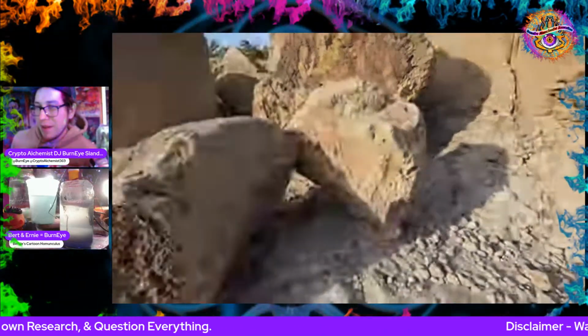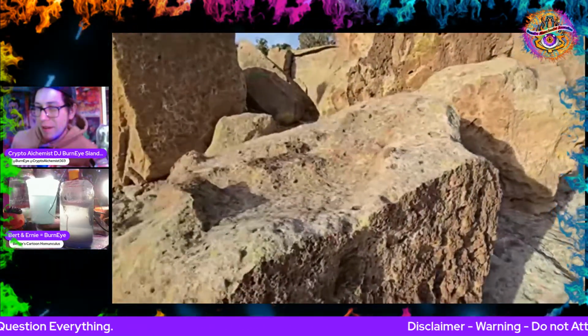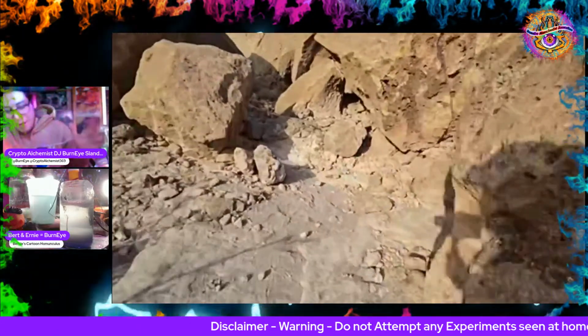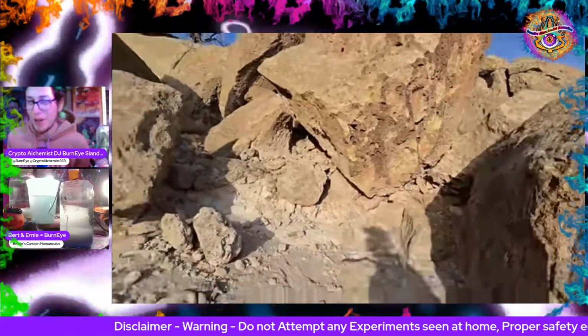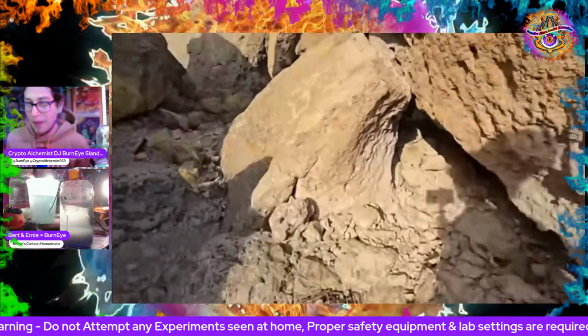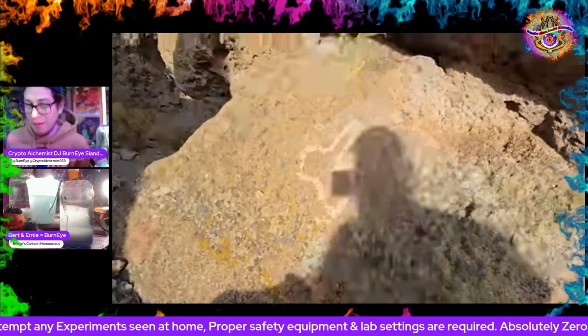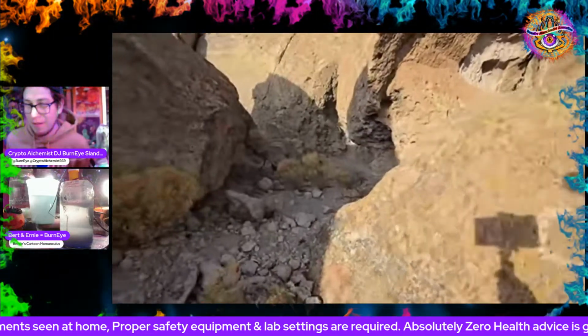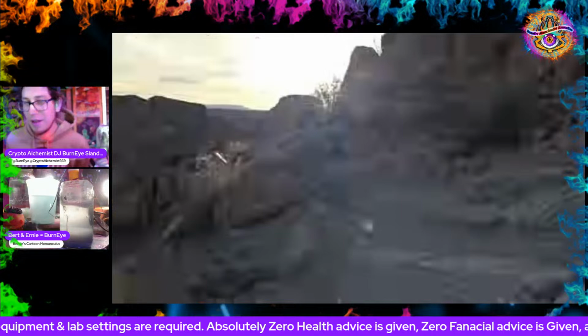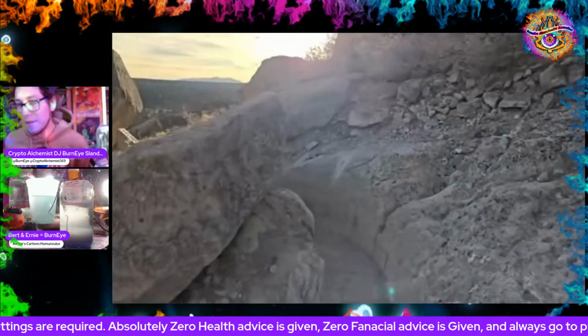But they weren't just like, oh, what is this fire? No, it was like, this is geopolymer. We're building the whole freaking mountain, valley, everything. Yeah, there's supposed to be some more around here. Oh, looks like alchemy symbols. Interesting.